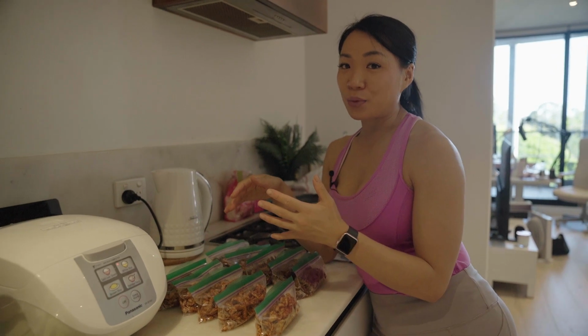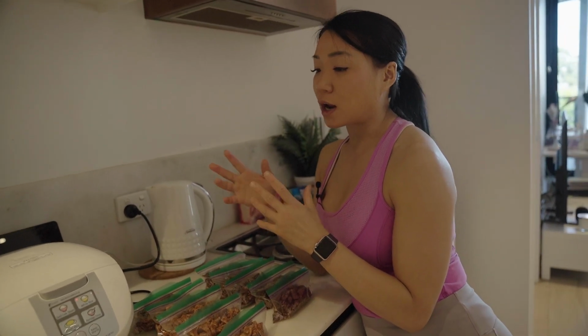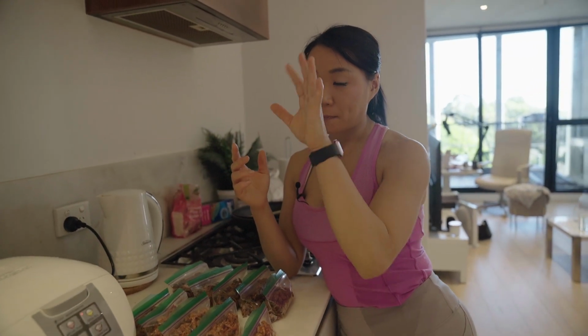I was having it with noodles, but now my calories are a little bit lower. I don't have room for noodles, so I'm just gonna have it with veggies. I usually have it with bok choy, zucchini. I have zucchini noodles. I just grate the zucchini, so it's like noodles. It just brings up the volume.